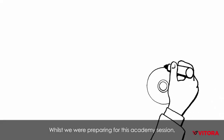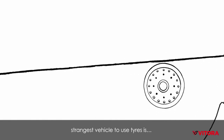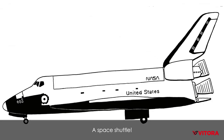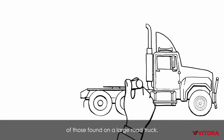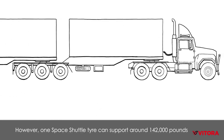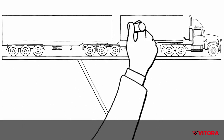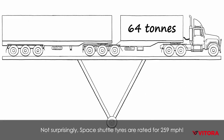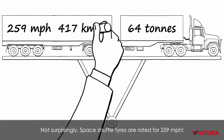Whilst we were preparing for this Academy session, we thought it would be great to find out what the strangest vehicle to use tyres is. And the best we found is a space shuttle. That's right, a space shuttle has rubber boots too. Surprisingly, the tyres found on a space shuttle's main wheels are approximately the size of those found on a large road truck. However, one space shuttle tyre can support around 142,000 pounds. That's over 64 tonnes. Not surprisingly, space shuttle tyres are rated for 259 miles per hour.